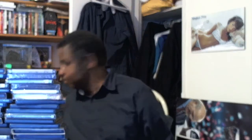So that's it for shelf number 11, edition number 11 of my Blu Ray DVD collection. Let me know what you think of these titles. Feel free to leave comments down below, and hopefully maybe I can do shelf 12, the 12th edition, tomorrow. I'm hoping to do that.